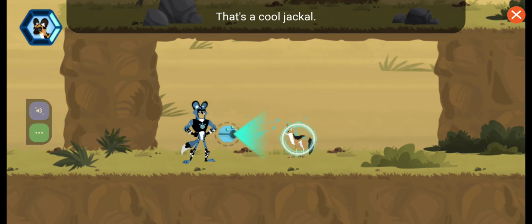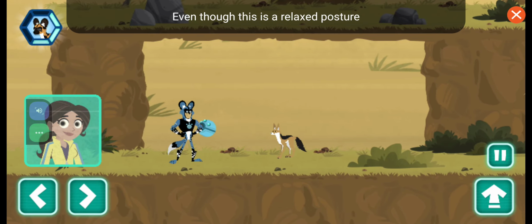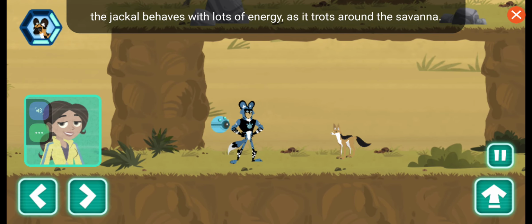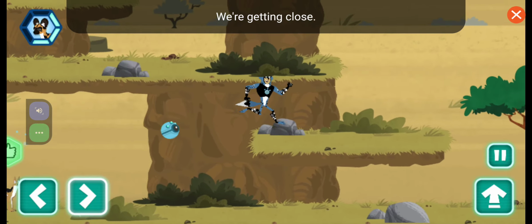Oh, that's a cool jackal. Hey, have you seen a lost puppy? Even though this is a relaxed posture, ears perked up and tail down, the jackal behaves with lots of energy as it trots around the savanna. That's another scanned behavior. We're getting close.